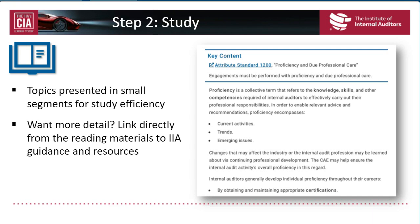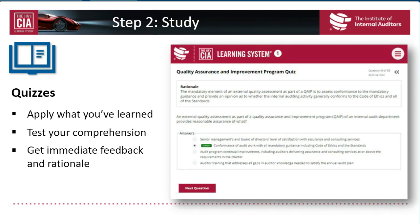What else should be happening in this study step? Quizzes, right? How well have we really retained the material? Did we really understand what we just learned? So that's what the quizzes are really for. It allows you to apply what you've learned and is a key feature of the learning system if you're going to be successful. You've done your reading, but as you progress through your reading, complete the online quiz.